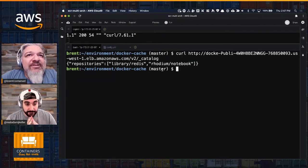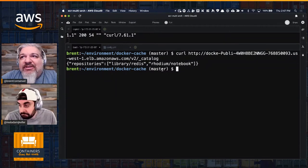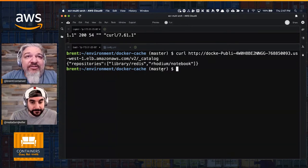So let's talk real quick about what's missing from this. One, TLS. Now I did read that the Docker registry has Let's Encrypt available to it, so you can incorporate those two things together. But you would need to own a domain, and I wasn't really ready to do that for this demo today. So we didn't demo that.